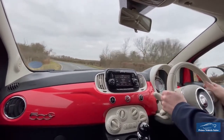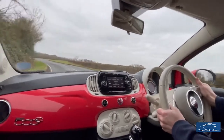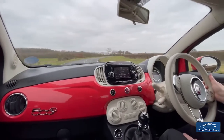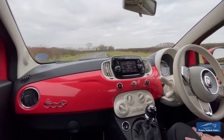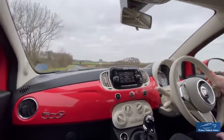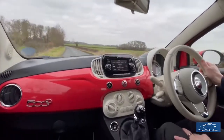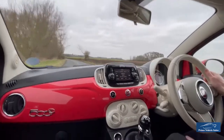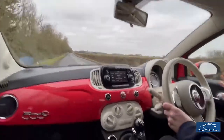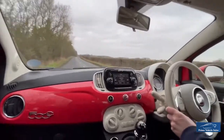It's in the special little pastel coral pink paint. We've also added some nice gloss black with a red pinstripe alloys as well. They're 16 inch gloss black alloys just to give it a little bit of an individual look, which I think finishes the car off really nicely. As I say, we know the history of the car again, its pedigree is impeccable.